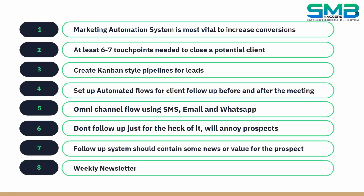Most people typically don't have a proper system in place, and that is a huge problem, right? A marketing automation system is absolutely vital to increase conversions. And you need to have at least 6 to 7 touch points to close a potential client. And that was the number one problem in the earlier decks which I showed.